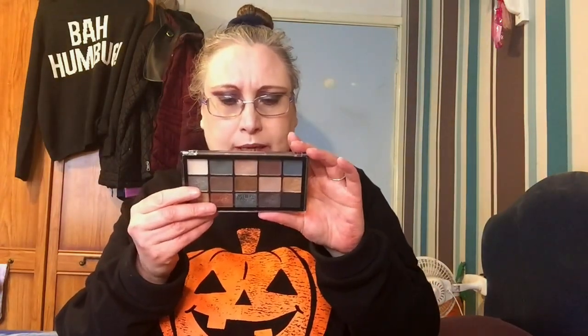The next palette is this MUA palette. It does have a palette name, I just didn't notice it at the time, and it's called Green Goddess. Let's just get into that. It looks like this, and I love this palette so much. All the shades work beautifully. That one is gorgeous, it's like a grey tone shade.